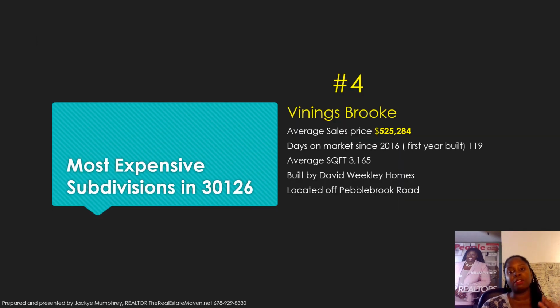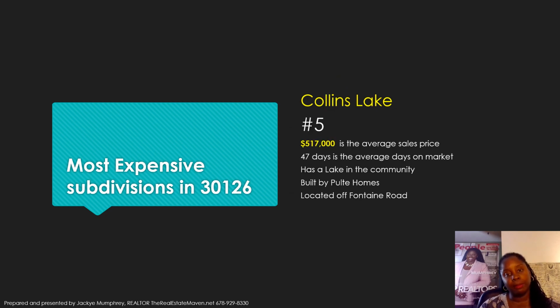All right, number 4, Vinings Brook. That's a relatively newer subdivision built by David Wheatley Homes. Average sales price in there was $525,284. I didn't have a home count for some reason. That didn't come up in the discovery I was doing for that community. But the average days on market for that community is 119 days. Average square foot is 3,165 square feet. Located off of Pebblebrook Road.